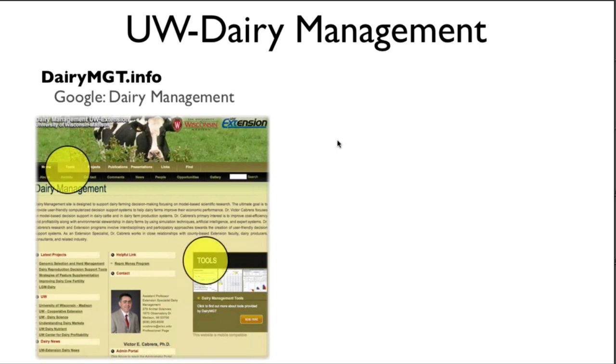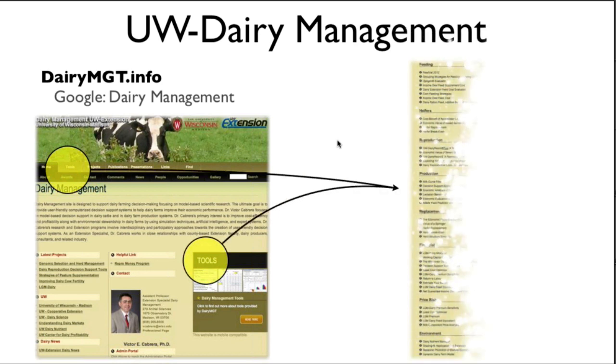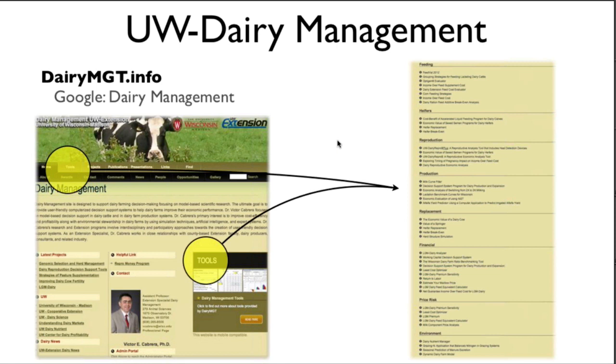And there is a section, which is the one I want to feature today, which is the tools. Within that section, you will find, to date, about 40 or a little more than 40 decision support tools. You will find different sections like feeding and nutrition, reproduction, or replacement. And what you're going to see today is only a sample of that.